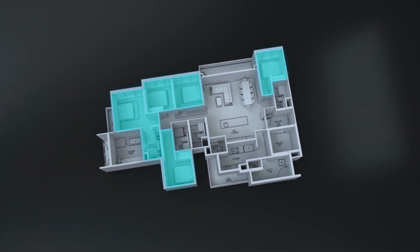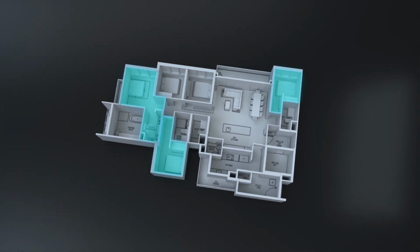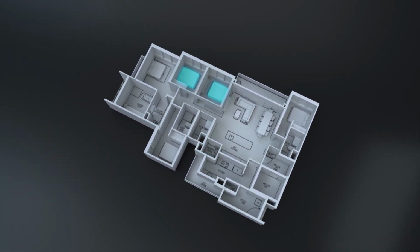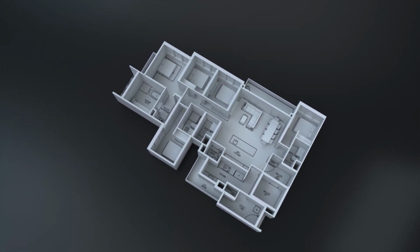This 5-bedroom luxury unit comes with 5 bedrooms, including a master bedroom, 2 junior master bedrooms, and 2 common bedrooms. Both common bedrooms have the same dimensions, which are comfortable enough for a queen-size bed. And if you wish, I think it is probably worth converting one of them into a study area as well.